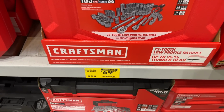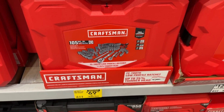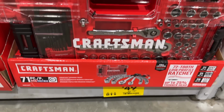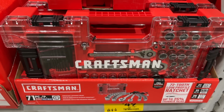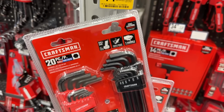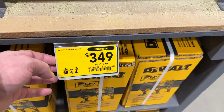Also had the mechanics tool set here, $70 on that one, 105 piece. Another ratcheting tool set, $50 for that one. Again, Craftsman's a solid brand. They're definitely going to do a good job. Have the hex keys. I really like these, $15.